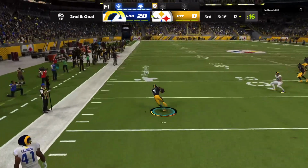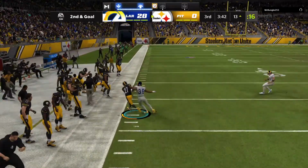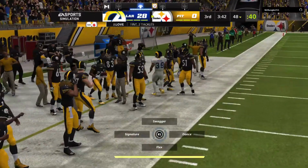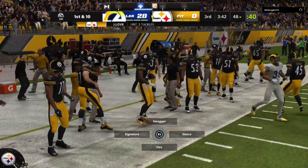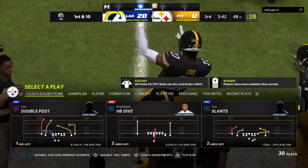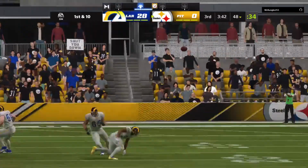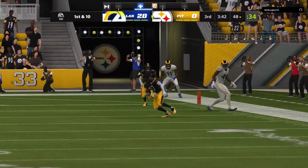He rifles one that's intercepted. Picked by Julian Love. And the Steelers are going to take over a couple of yards shy of midfield. Well, still down quite a bit here, several scores, but yeah, at least that's a start, Charles, getting the interception here. And look, we're still in the third quarter, so this thing not done yet. You're right about that, Brandon.